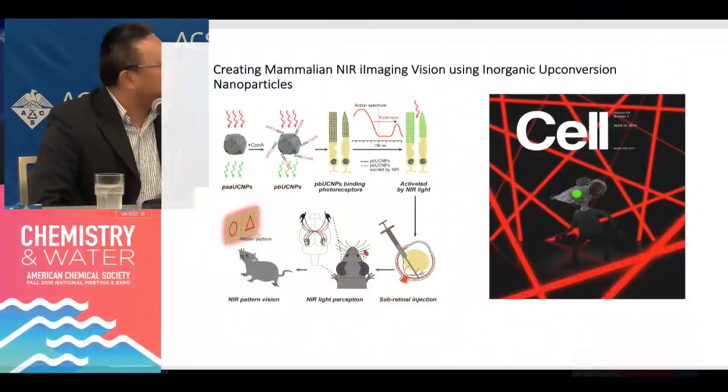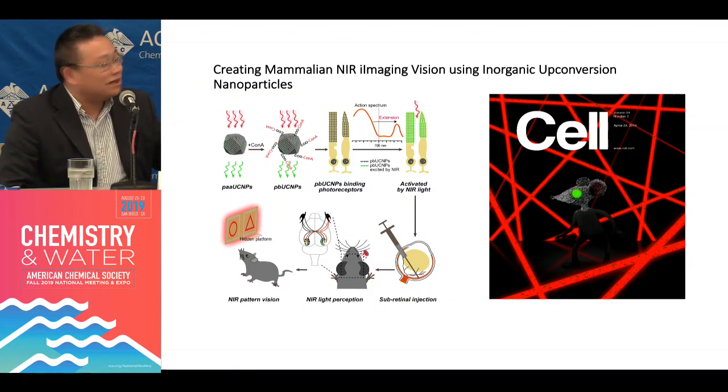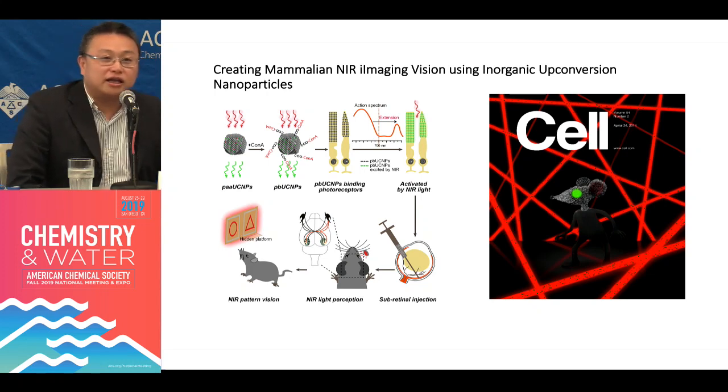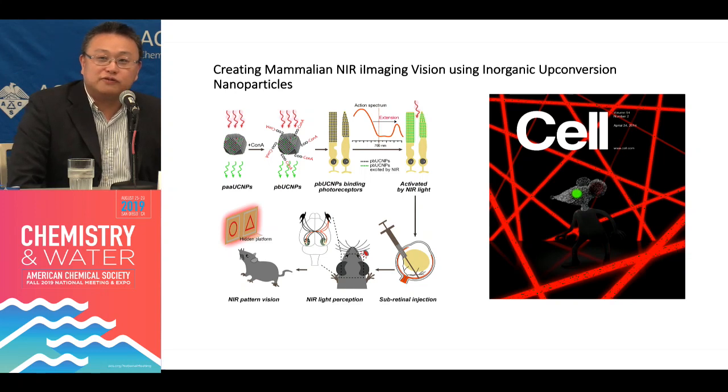Next slide. Okay, so the story is about developing photoreceptor-binding nanoparticles which can absorb strongly in near-infrared light, which appears invisible to our naked eye. However, once we inject them into the eye and they anchor tightly on photoreceptors, this near-infrared light can be translated to visible light, which can be detected well by our own photoreceptors.